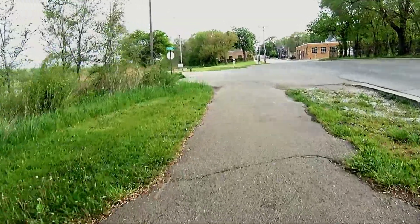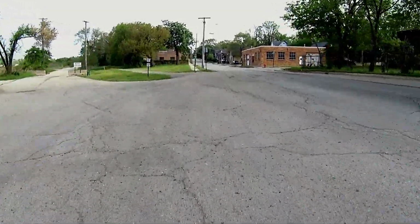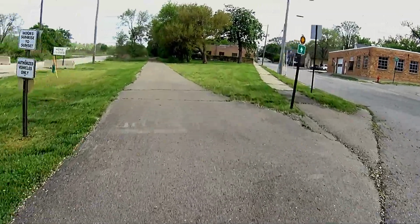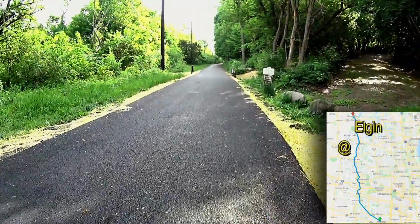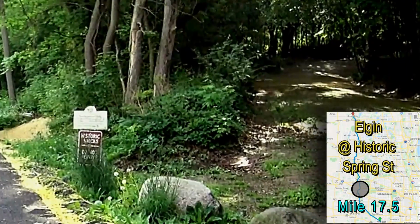The trail will work its way down to the river again, right at the sewage treatment plant, and you follow the path along the west side of the sewage treatment plant, between the sewage treatment plant and the river. Now there is a historic section of Elgin here. There's a brick road they preserved, Spring Street I guess it's called.